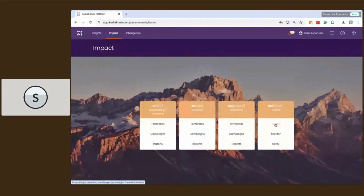The improve section is where you're able to then also initiate actions, monitor those actions, as well as then get any type of notifications about those actions as well.